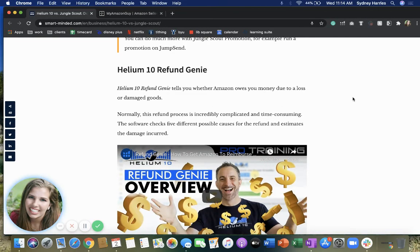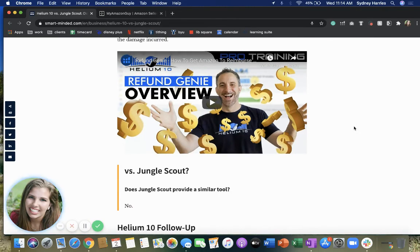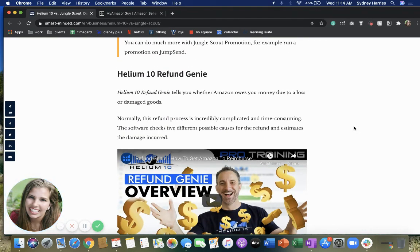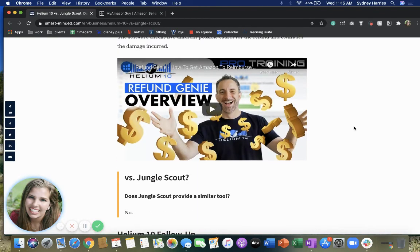The Helium 10 Refund Genie helps you basically track whether or not Amazon owes you money. When dealing with Amazon, sometimes it's hard to know, due to a loss or damaged goods, if they owe you money or you owe them, or how that refund process is going, as it's extremely complicated and usually time consuming. So Jungle Scout does not have this tool, but Helium 10 is a great way to take that off your mind and off your plate.